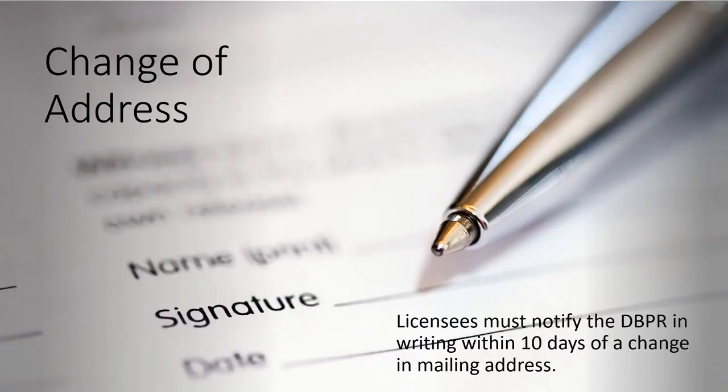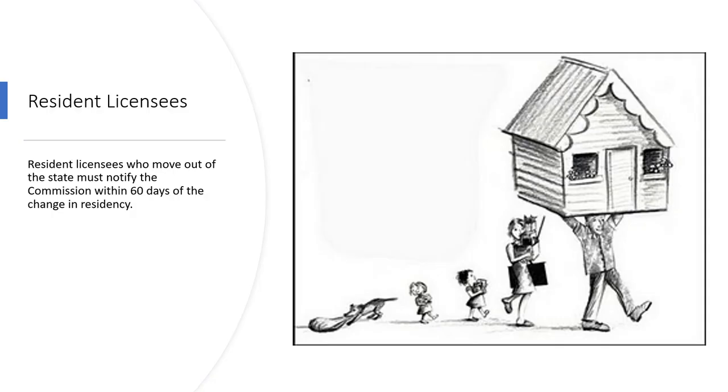In regards to a change of address, licensees must notify the DBPR in writing within 10 days. Resident licensees who move out of the state must notify the Commission within 60 days of their change in residency.